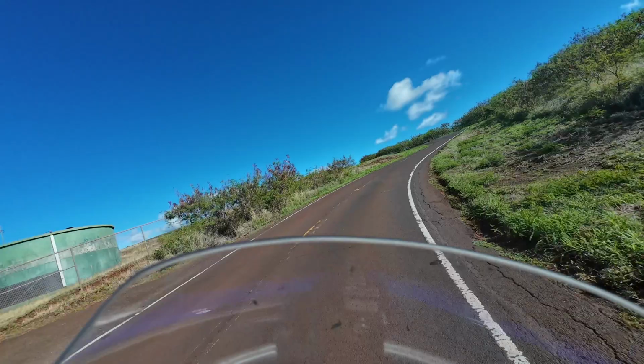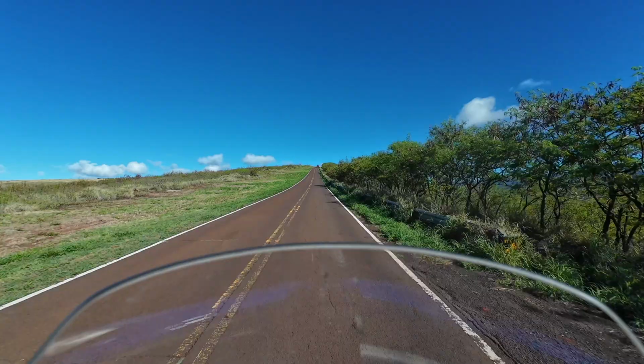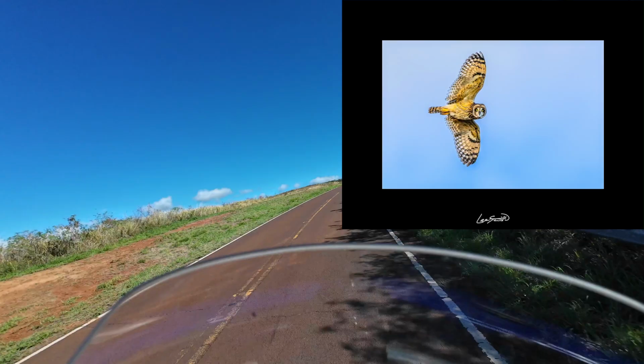Obviously, we can't photograph them at night, really. But we can watch out for them and make sure that we don't hit them while they're on the road, because I have seen them literally just in the middle of the road, just standing, hopping around on the middle of the road. This section right here is where I took the Pueo photograph. Those yellow eyes get me all the time. Again, great, great spot for Pueo.